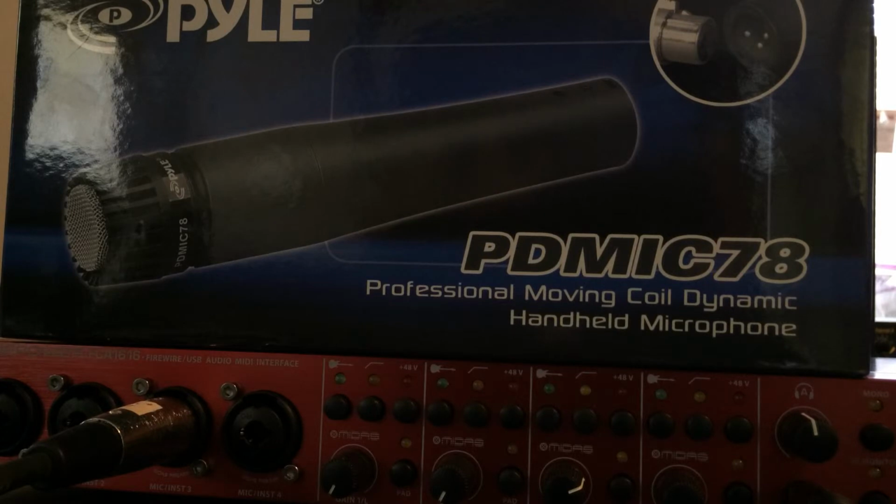So again, I'm not comparing the two for you to make a choice between them. I'm comparing them so you can see the difference between a mic that goes for around $100, your mileage may vary, you can find on the internet, versus this $15 microphone I got from Pyle. So here we go. I'm going to unplug it a sec and plug in the other one.